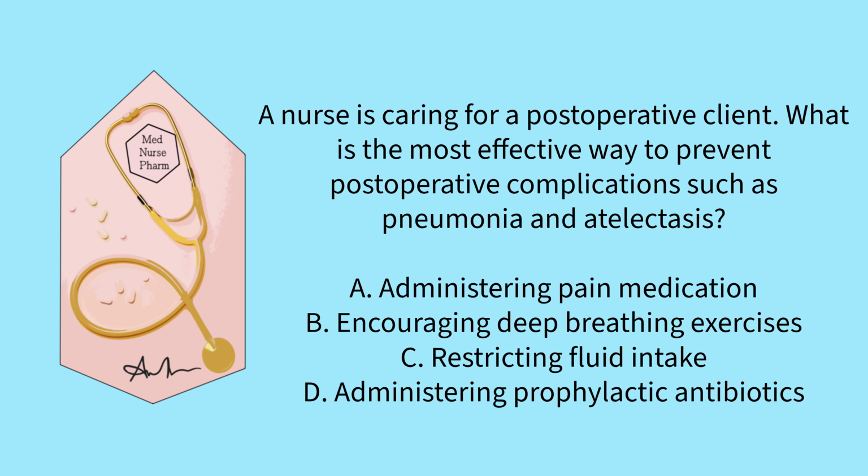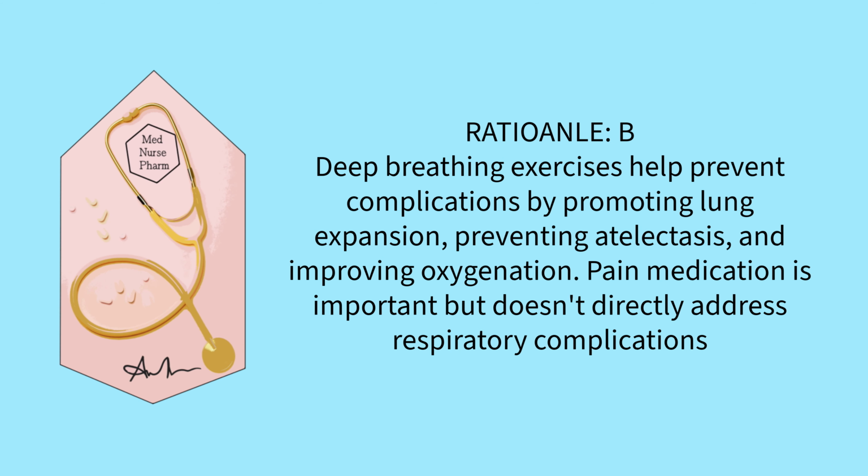A nurse is caring for a post-operative client. What is the most effective way to prevent post-operative complications such as pneumonia and atelectasis? Administering pain medication, encouraging deep breathing exercises, restricting fluid intake, or administering prophylactic antibiotics? The correct answer is B.